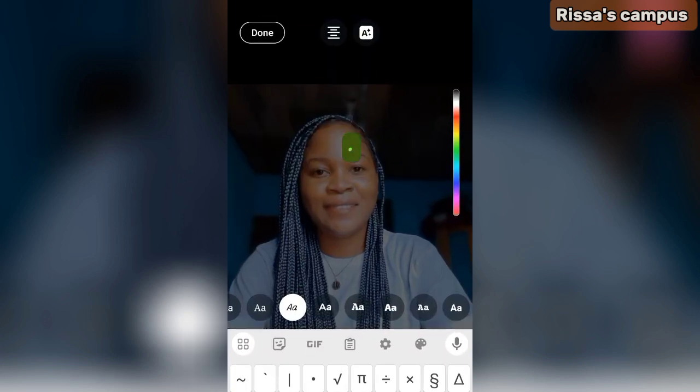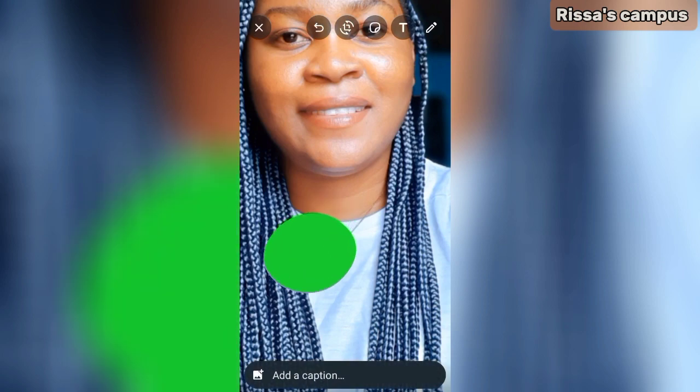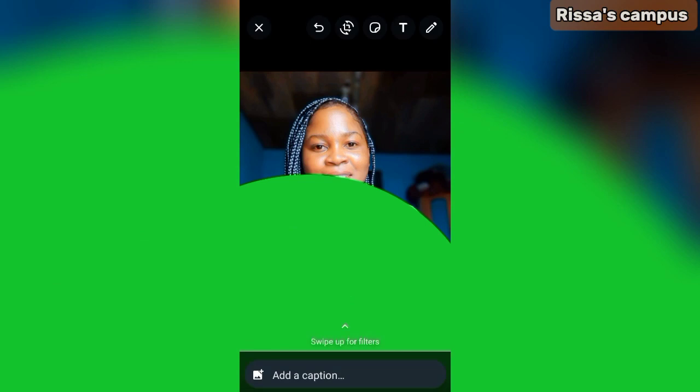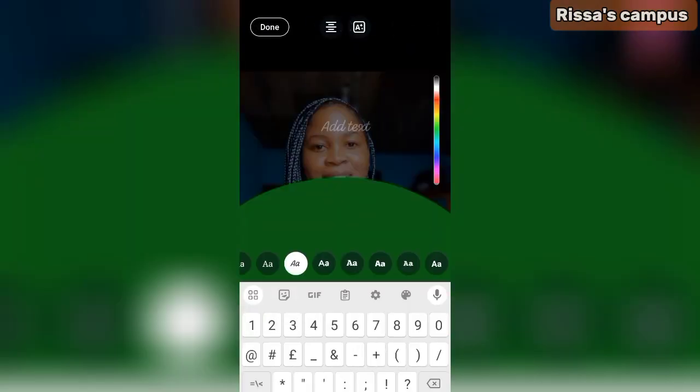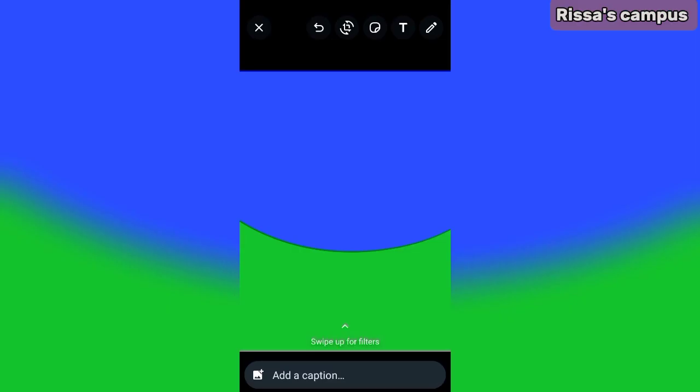So you can change the canvas color. You can also change the color of the dots. So when you're done with that, just hold again and drag and make it look bigger like so until it fills your screen, and click on the done button, and then go again and add in another dot, and then change the color and make it bigger like this.